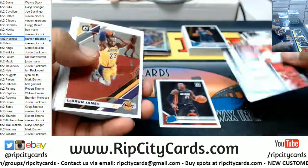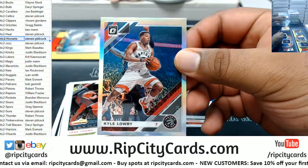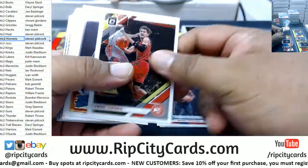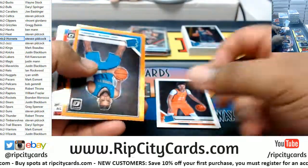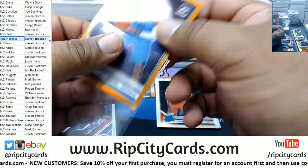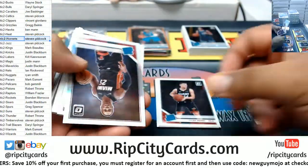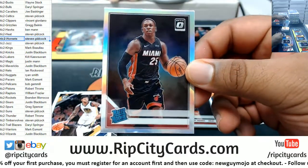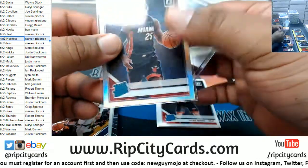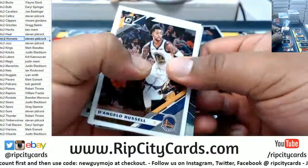The good old Kendrick Nunn. Kyle Lowry, holo for the Raptors. My boy, Duncan Robinson. Let's go. Cody Martin of the Hornets. That's number to 199. Tyler Herro. Nice. A Kendrick Nunn holo. The old no name on there. And that's not an error. They printed them like that on purpose.